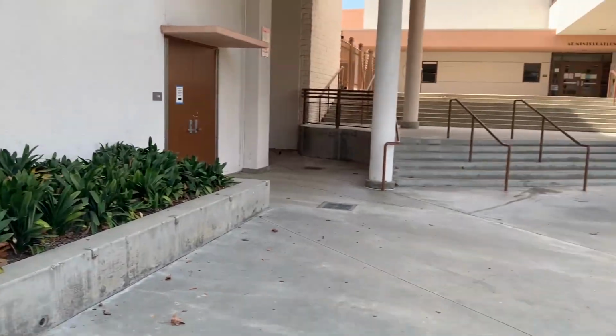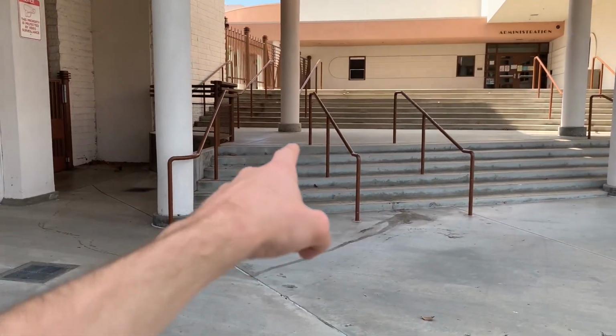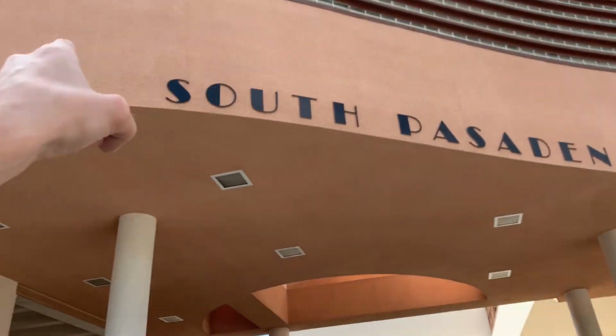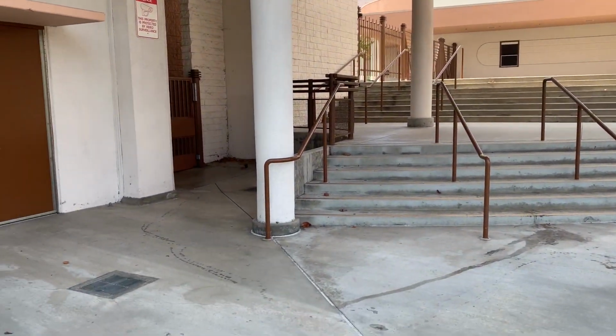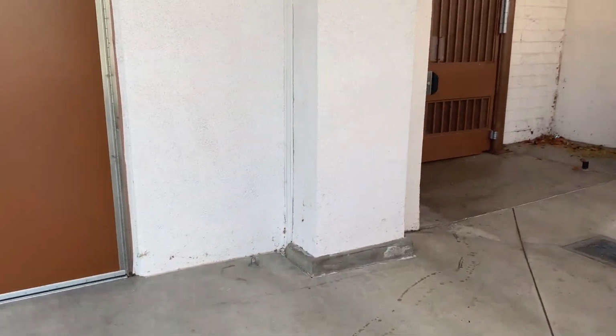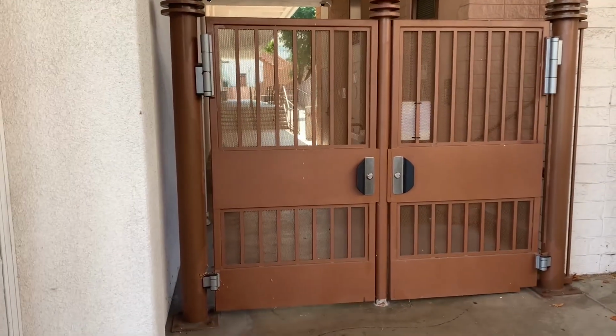Now obviously the school has changed. These stairs were never there, and I think this was never there. But this spot is still very familiar to Halloween fans.